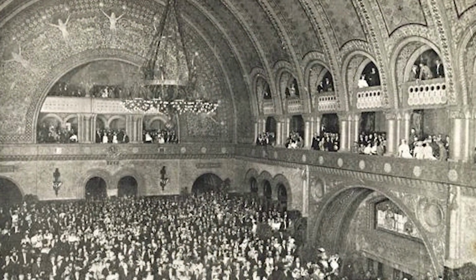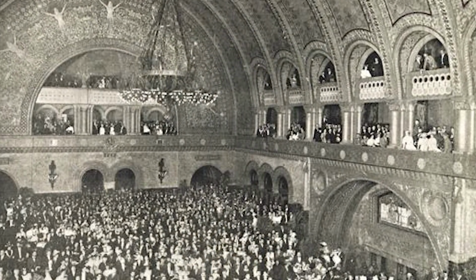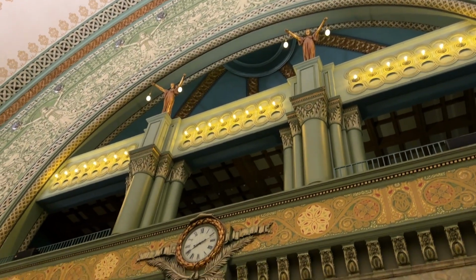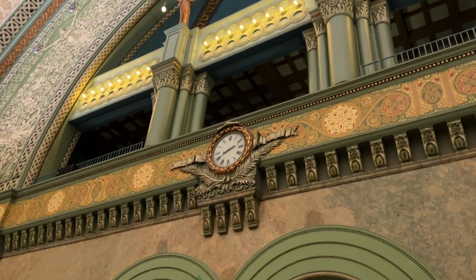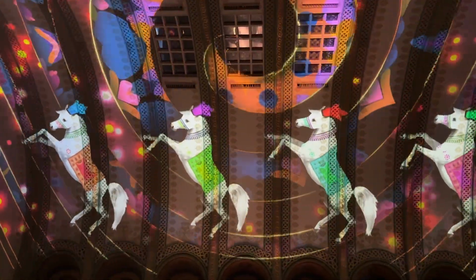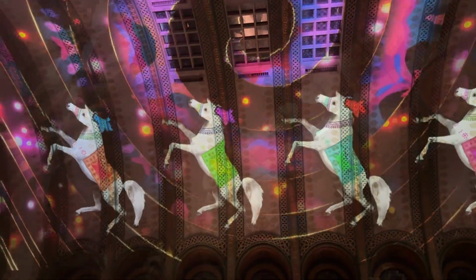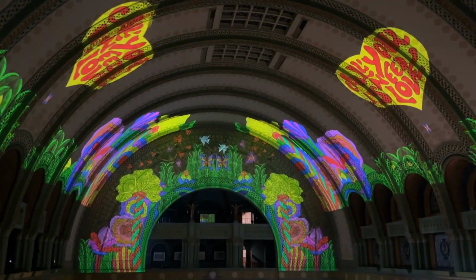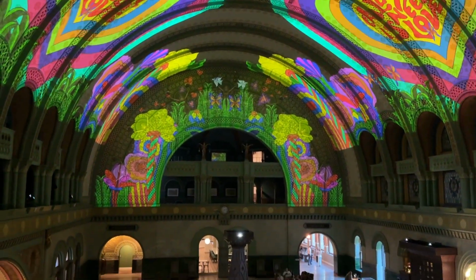The Grand Hall served as the main waiting room for travelers. The barrel vaulted ceiling is 65 feet high. Nowadays, the room hosts a 3D light show that's set to different themes and music across the ceiling every day at 5 p.m. I wonder what the architect Theodore would have thought of that. I'm sure he would have loved it.